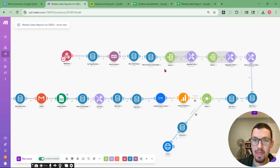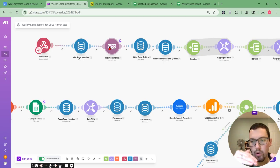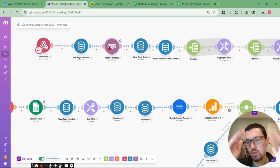And then the iterator here and the aggregate sales allow us to add up. For this WooCommerce API, it gets 100 items at once. It'll get 100 purchases from the API at a time. That's what it's capped at. So we set the page number for the orders. If you're in the WooCommerce back end, page 1 would have 100 orders, page 2 would have 200 orders, page 3, 300 orders, et cetera.